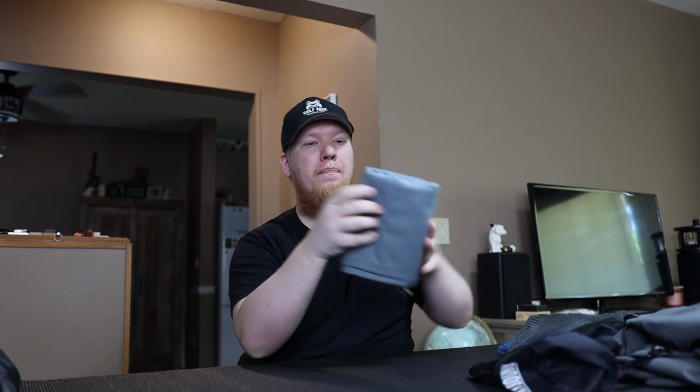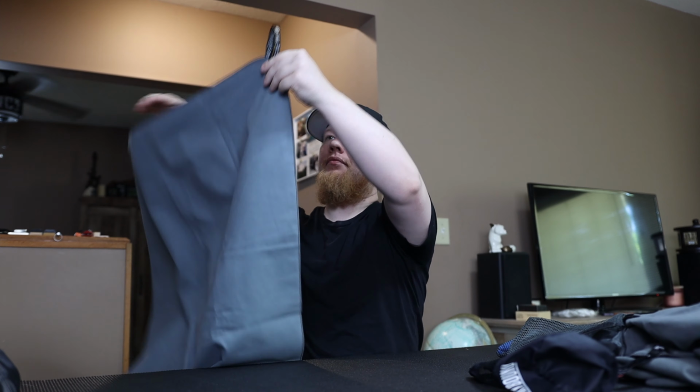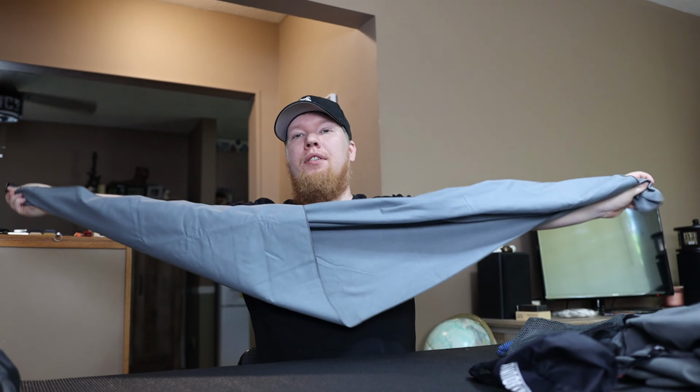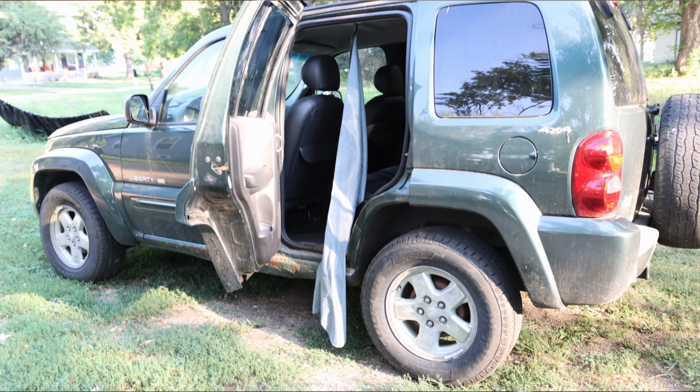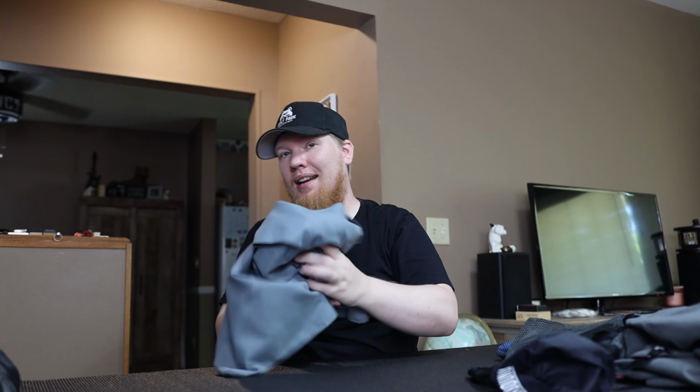Because here, I'll even show you. So on this one, the loop is in the corner. And so you have all this material that you got to make room for, and then you can snap it around a branch, you can snap it around whatever, but finding a branch that tall up and then snapping this around it, it's doable. I did it. It's easy, but it's not as easy as the Country Bound.